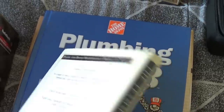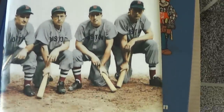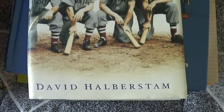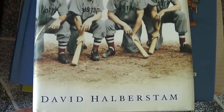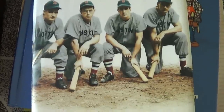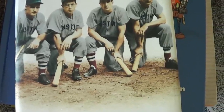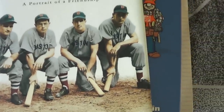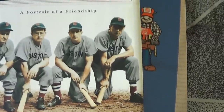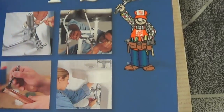And I got some books. The Teammates by David Halberstam. It's a story of Johnny Pesky, Dom DiMaggio, Bobby Doerr, and Ted Williams. When Ted Williams was dying, they all got together and went to visit Ted. Should be an interesting story. I like David Halberstam's books anyway.